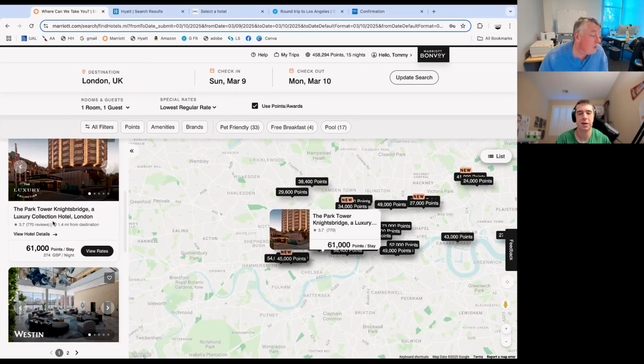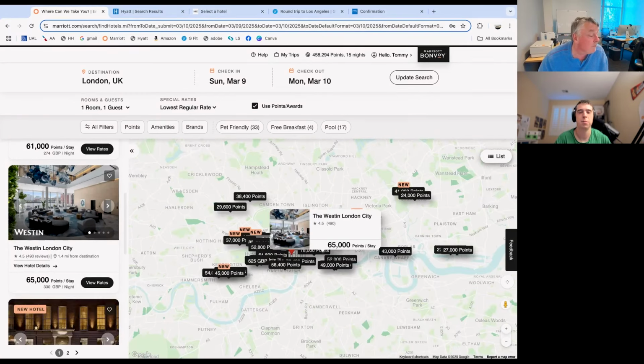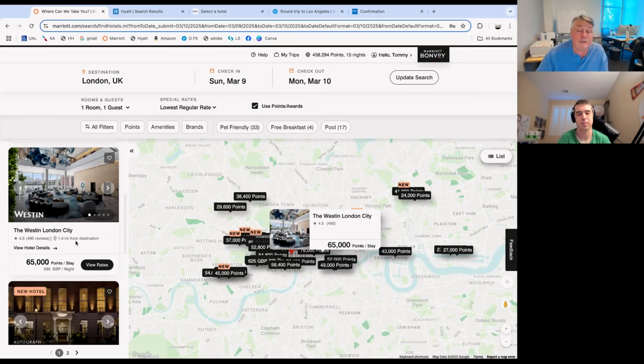All right. The Park Tower in Knightsbridge, I have stayed there. It's been a few years. As you can see, the reviews are kind of low. It's completely worn out and needs a refresh. But the price obviously reflects that. I would stay there rather than the Gross Wiener, though. Anyways, the Westin London City is a nice hotel.